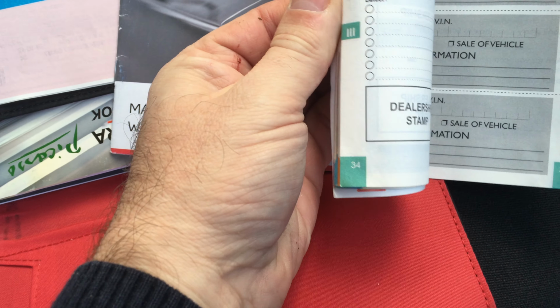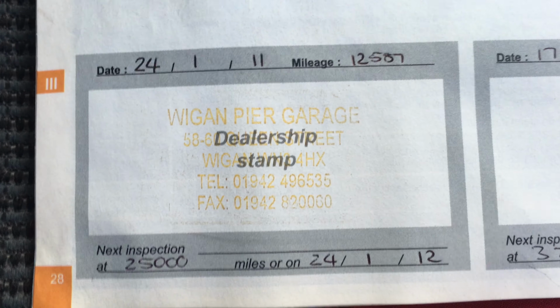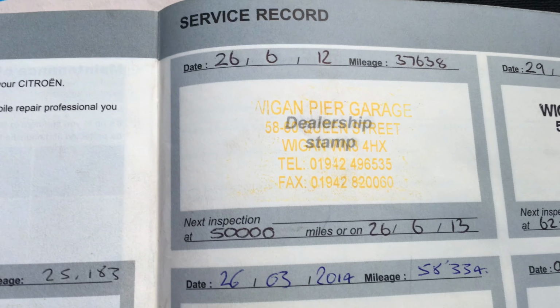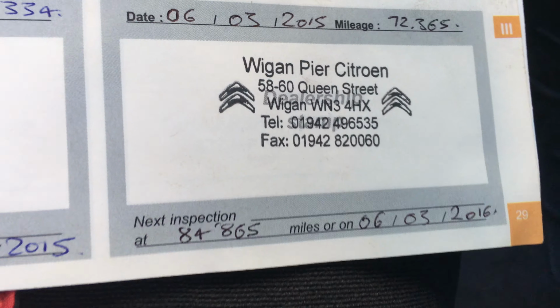And here's that all important service history, and you'd be delighted to know it's full and total service history by the same Citroen dealer. Wigan Pier in 2011, 1 year old. 25,000, 37,000, 50,000, 58,000, and last year at 72,000. The next one's due in 2,750 miles. All the books are there, both keys. MOT to the end of March.